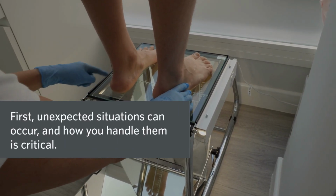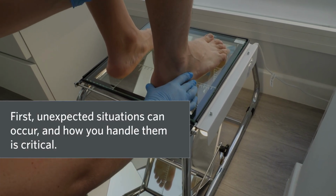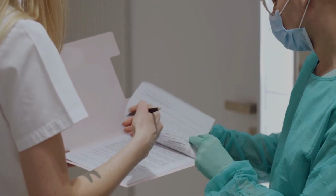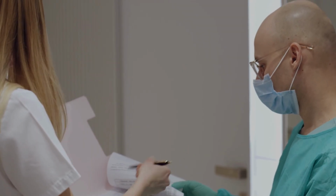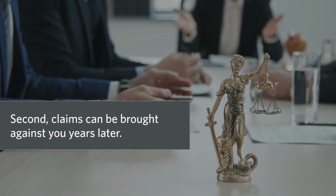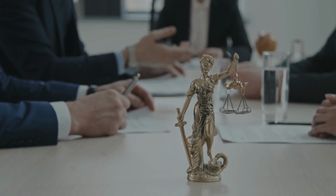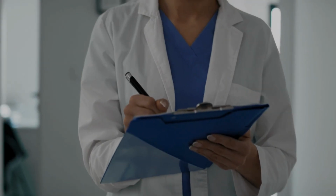First, unexpected situations can occur, and how you handle them is critical. The cystic first metatarsal head was unknown prior to surgery. The surgeon made the right decision during surgery, given the options available, and discussed complications with the patient. Second, claims can be brought against you years later. Allegations can surface well after care is provided. This is why thorough documentation matters. Your memory of events may not be reliable.